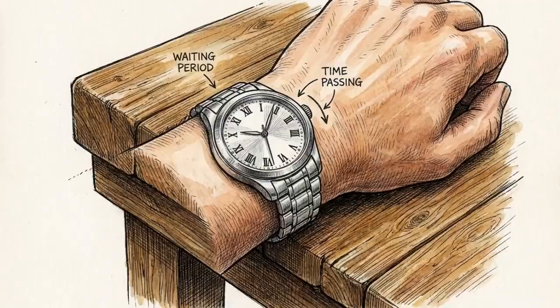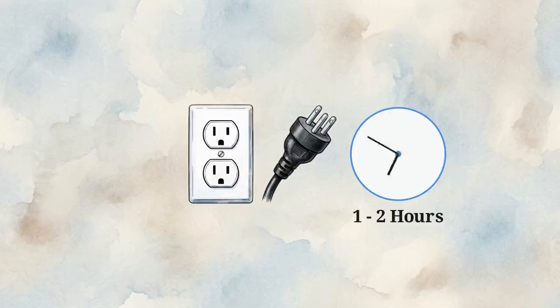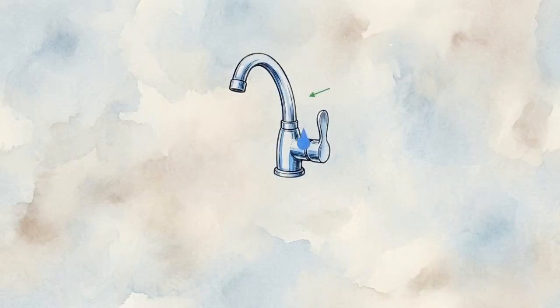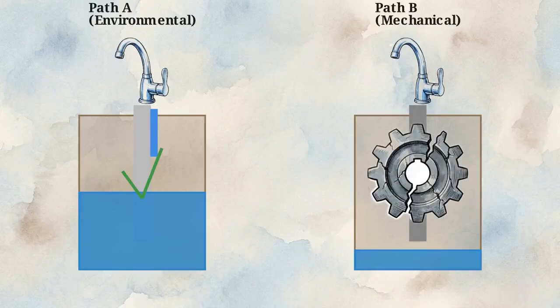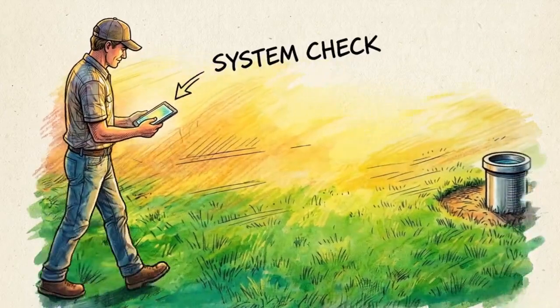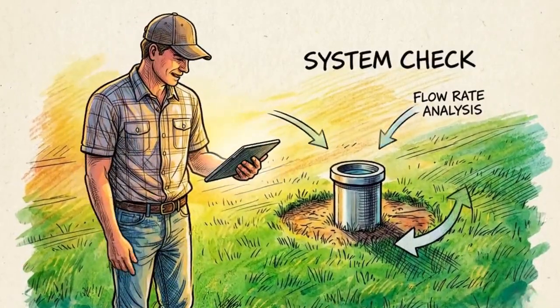This process is called the rest test. The parameters are exact. Leave the pump completely unpowered and use 0 water for 1 to 2 hours. After the wait, restore power and open a single tap. On path A, we see the first outcome. If water flows normally, the aquifer simply ran low and naturally recharged. But on path B, if the tap is bone dry, the test confirms the hardware is dead and needs professional extraction. By recognizing these escalating signs, from a swinging pressure gauge to a sputtering tap, you become an active diagnostician.